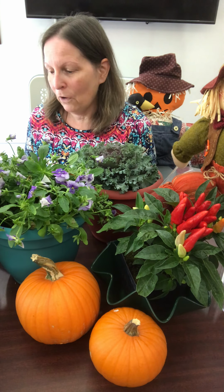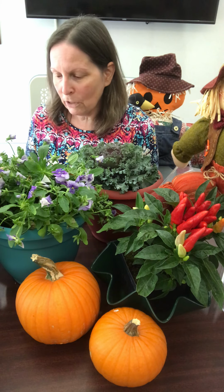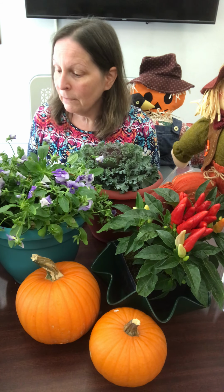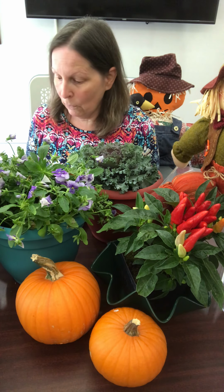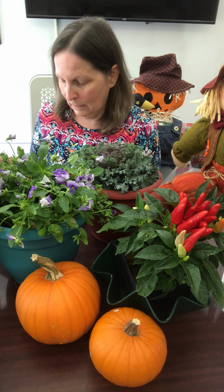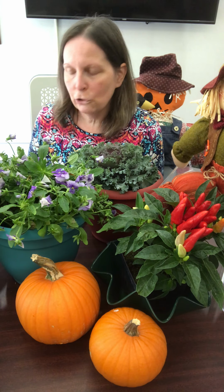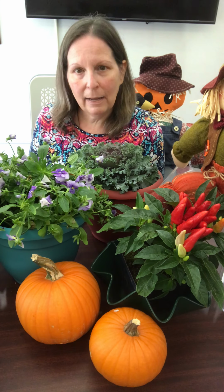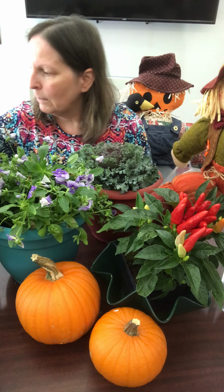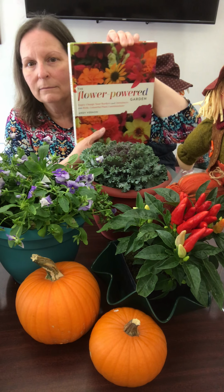So we have false sunflowers, snapdragons, lobelia, autumn sedum, Russian sage, coneflower, the chrysanthemum, the pansies and viola, straw flowers, ornamental cabbage, ornamental kale, ornamental peppers, dianthus, goldenrod, sweet alyssum, marigolds, purple fountain grass, shrub rose, black-eyed Susan, asters, beautyberry, helenium.